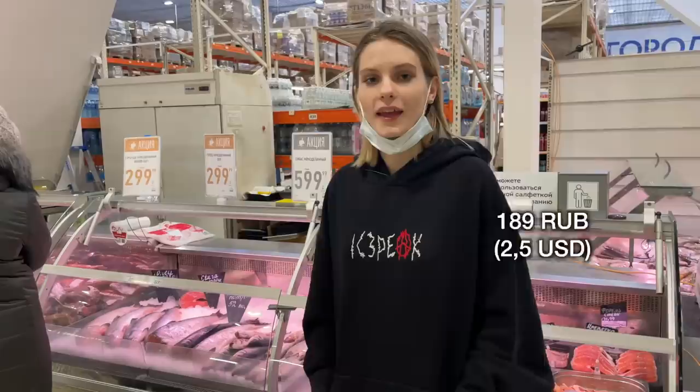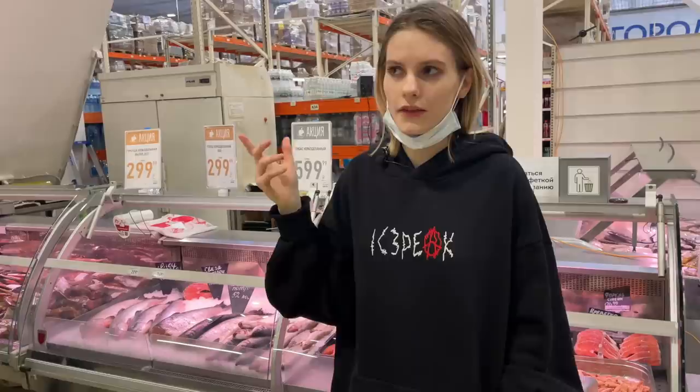And here we can see a big variety of fish, semga, keta. And guys, there's a stereotype that we in the Far East have low prices for fish because we live on the seashore, but it's actually not true. Fish here costs the same as in Moscow or even more expensive, because all the prices here in the Far East are about 30% higher than in the European part of Russia.